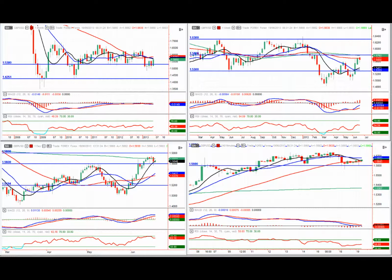So here on the monthly chart we can see that price action has been range bound for some time, but we have formed support and resistance around this level here. This level is 1.5300 and you can see how strong this level is. Now most recently price has come down. We've tried to decisively break underneath this level and now the market's rejected it. So we've got a nice rejection candle here and then price has moved up above this level now.